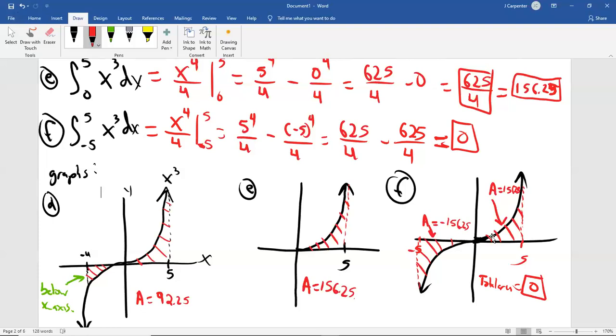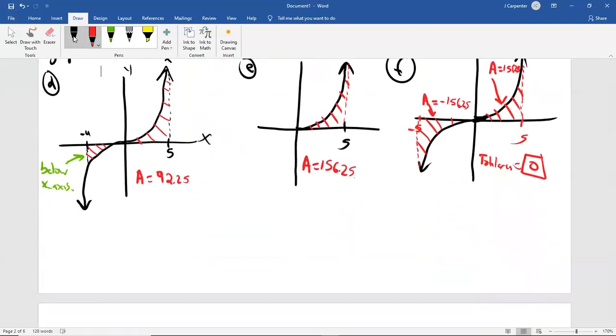Now you have to be careful here. Some people will always just go to the picture when they see a symmetry problem like this. Oh, from -5 to 5, it's always going to be 0. Let's do another one. Let's do the integral of x squared dx from -5 to 5. We know from 0 to 5, we already did that earlier. It was what, 125 over 3.